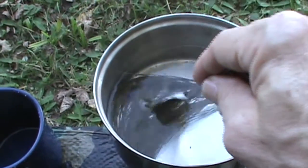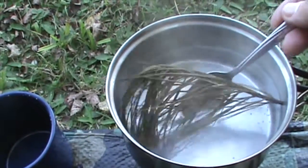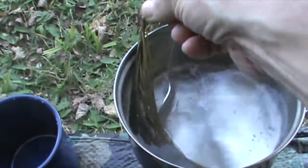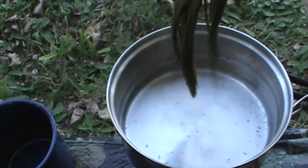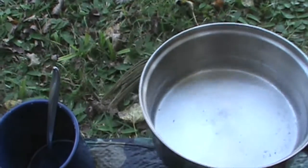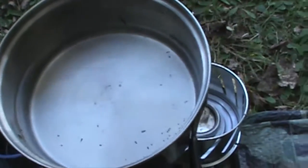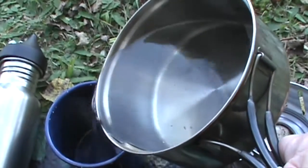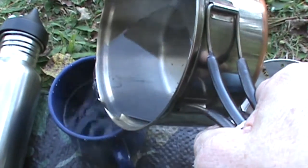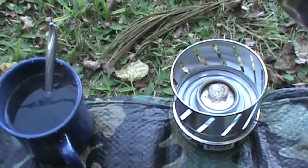Now this pine tea isn't dark like tea that you get from India or whatever, but I think it's good. And those little bits in the water aren't going to hurt you either. We've already determined that pine is edible, so those little bits left in the pot, I wouldn't worry about them at all.